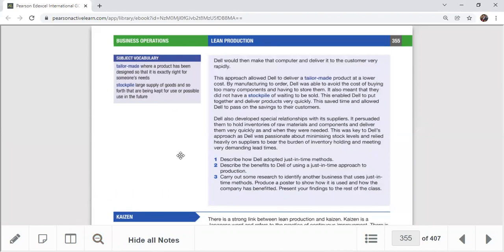Dell would then make the computer and deliver it to the customer very rapidly. So they have that customized computer option also. Also, you can purchase from their agents; in different countries, Dell agents are there. You can purchase from them, and in a few countries they are providing these online services. You can specify according to your requirements, and then they will give you home delivery of that computer. This approach allowed Dell to deliver a tailor-made product at a lower cost.